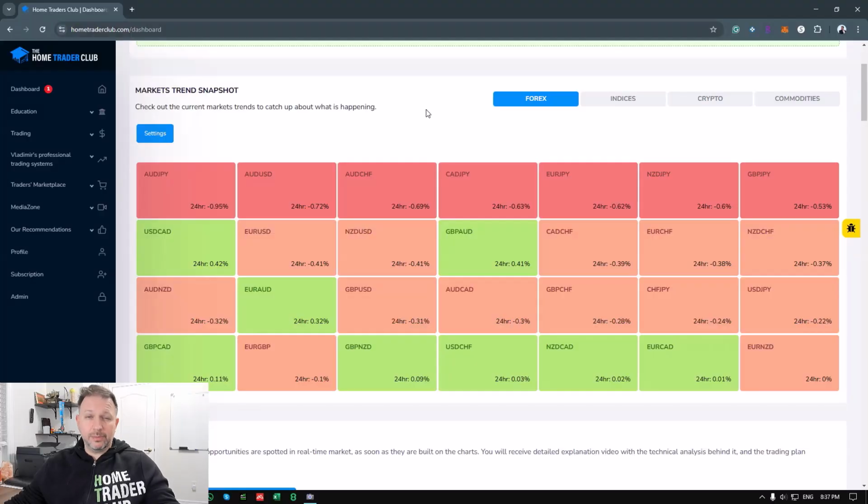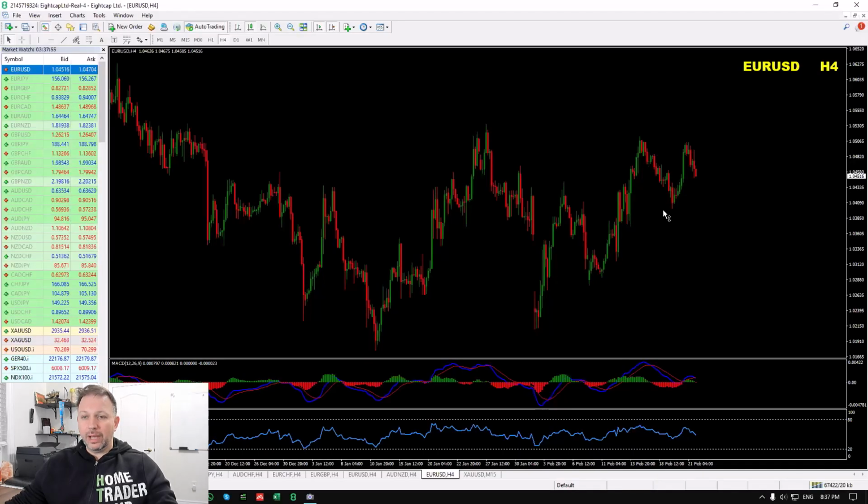So the euro dollar, if we take a look at the market trend snapshot, again one of the features in Home Trader Club, you can see that during the last week, the last 7 days, it was very bullish. The month is still in the bullish zone, but the last 24 hours turned negative and the euro actually drops.